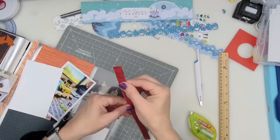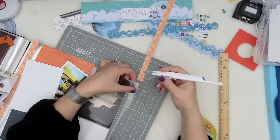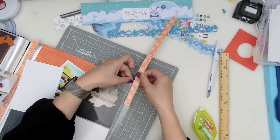This is when you know how straight of a cutter you are. Okay, so I have the orange leaves, and now you just slide that in to your slit. And I can see I need just an itsy bit more. There. Okay, and then that should go right in. Okay, ta-da! We've got it. There it goes.